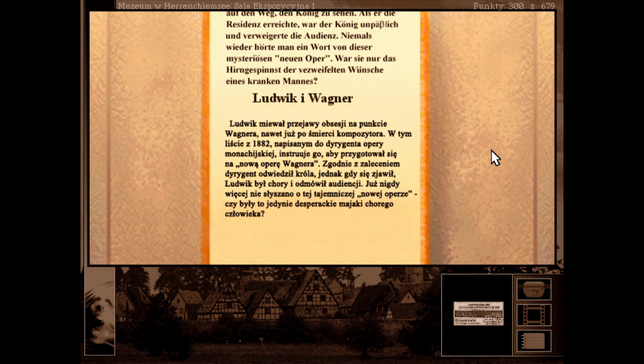Even after Wagner's death, Ludwig still showed signs of obsession with the composer. This letter, written in 1882 by Ludwig to the conductor of the Munich Opera, instructs the conductor to make preparations for a new Wagner opera. The conductor went to see the king as instructed. When he arrived, Ludwig was ill and refused to see him. Nothing further was ever heard of this mysterious new opera. Was it a figment of an ill man's desperate wishes?